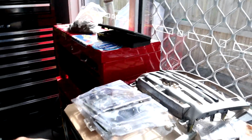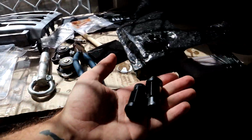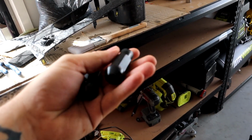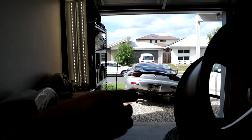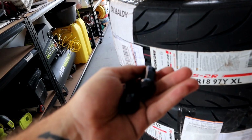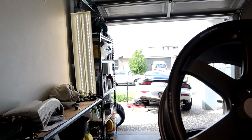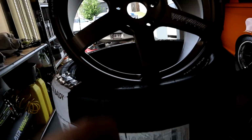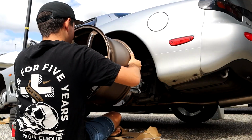Also, one of my good mates, Alex, had a set of lug nuts lying around that he accidentally ordered for his Falcon, but they are 12mm 1.5 and the Falcon's are 1.25. So miraculously, the RX7 has the right one. And these are brand new steel ones, so these are heaps nicer than the ones that we had on there, which are a massive 21mm closed end. And these right here are going to look so good with the bronze. Rightio, let's do it.